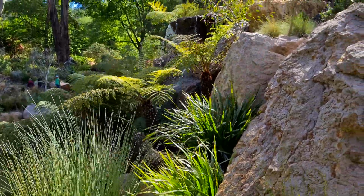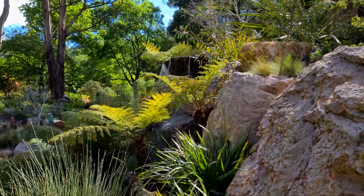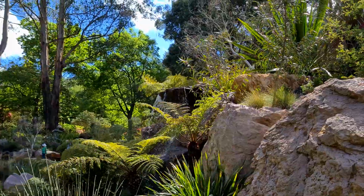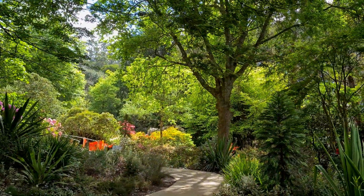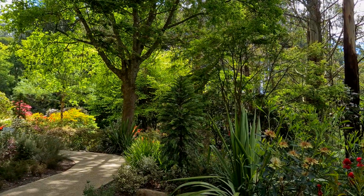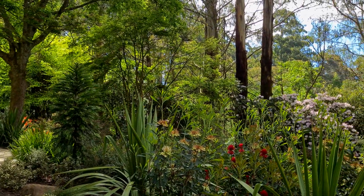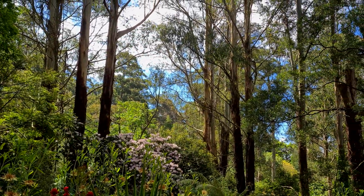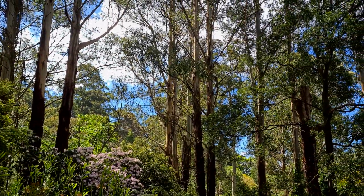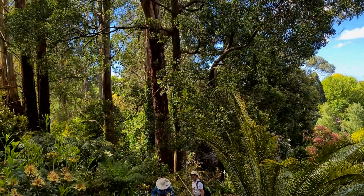Australia is a land full of many rocky outcrops, and this display area in the garden has got a feature of as many rocks as there are plants, and it's done in such a way that it really looks quite incredible, while at the same time being beneath these towering mountain ash eucalypt gum trees.